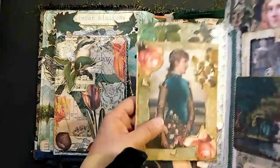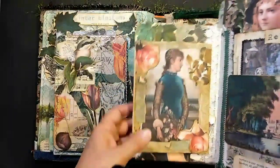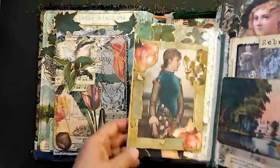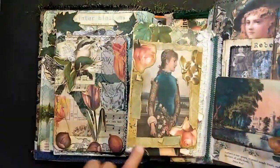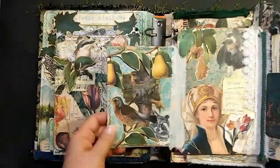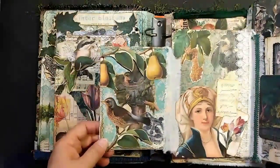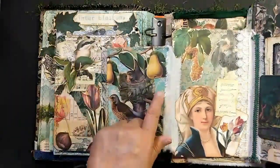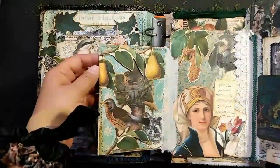Here's another kind of Renaissance woman, young woman from the Graphics Fairy. I think this is actually in the Renaissance set, the bundle. And put her just with some collage scraps again. That's one way I control my stash, is trying to use up remnants as I continue forward with new projects. Here, I love, I think it's in the India paper set, this teal background. I use that a lot.